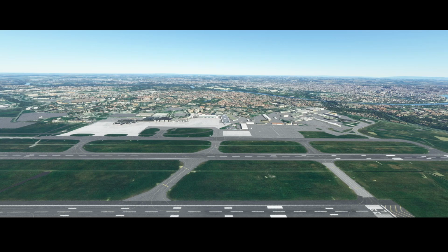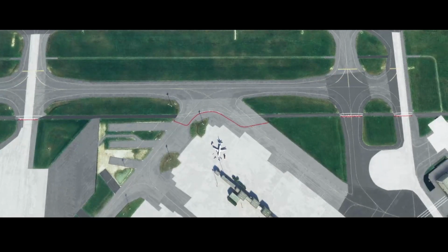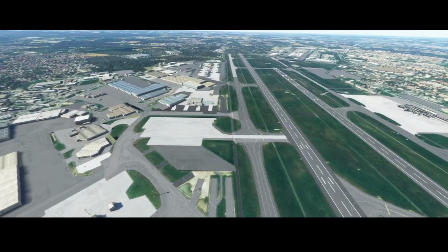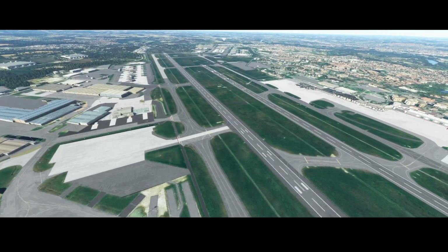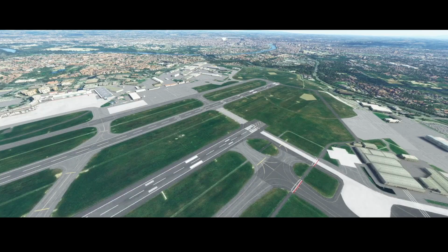On number 5 there's Toulouse Blagnac, which is probably most known due to the fact that it's the home base of Airbus. So we're also using the Airbus as a parking spot. The runways are parallel to each other. You've got a runway which is here, which is a really long one, and then you've got a shorter one here. If we look at the other end, you can also see it. This one is definitely the longest one.